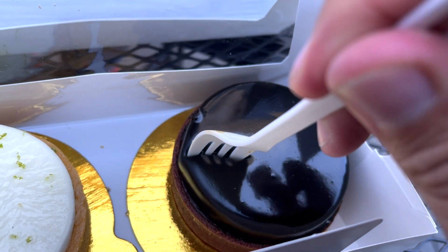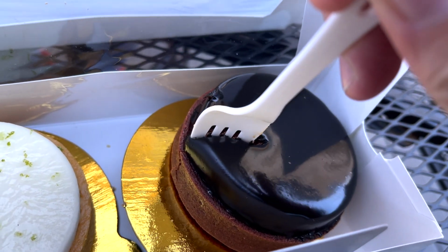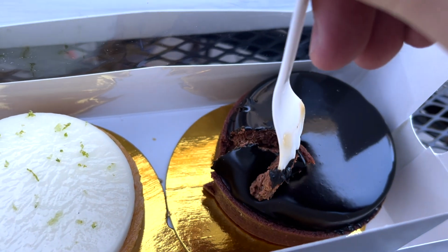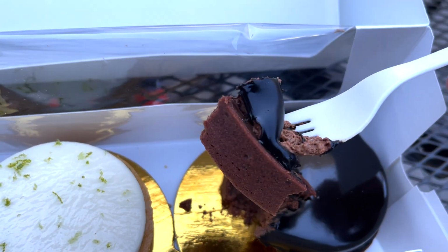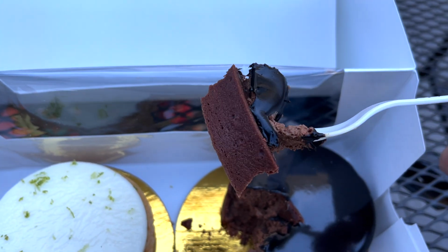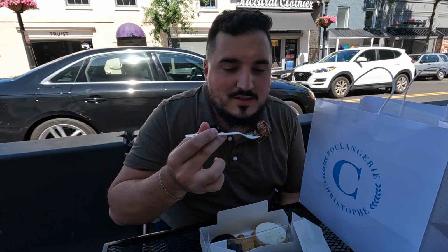Oh my gosh. Let's go ahead and just, ooh, look at that chocolate mousse on the inside. So we're going to go ahead and try this piece out. That cookie crumbled so perfectly, nice and soft. Let's go ahead and try this out. All right, guys, bottoms up.